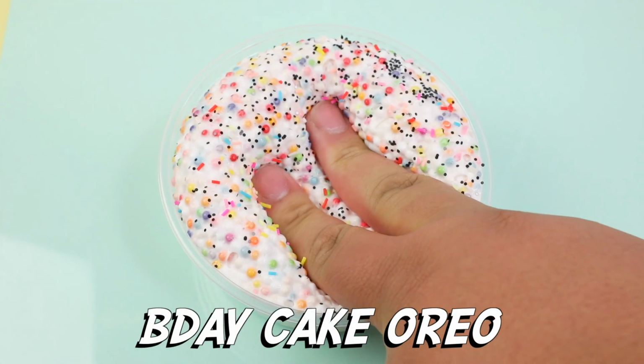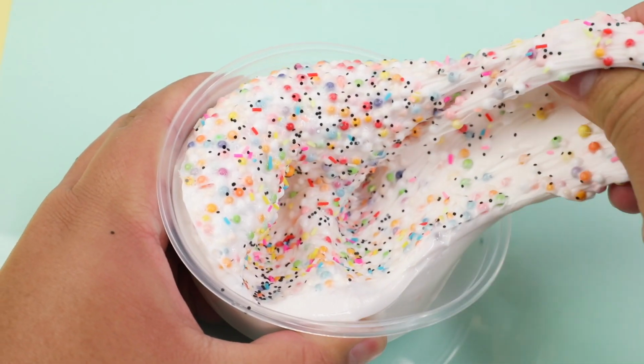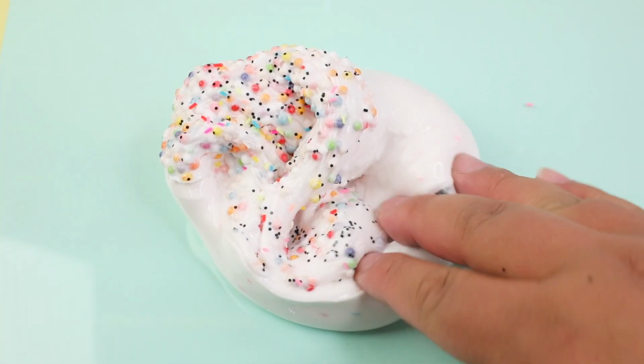Birthday Cake Oreo is another OG slime to my shop. This is as OG as they come, because at one point this was actually a bestseller, and I would just put it on the back burner, kind of forget about it. But it's super nice, and I'm glad that we brought it back with a different texture this time.